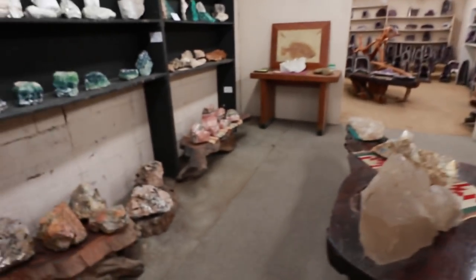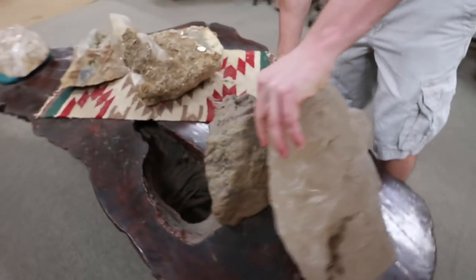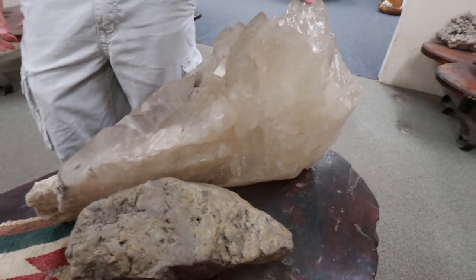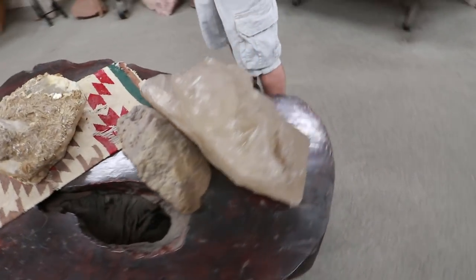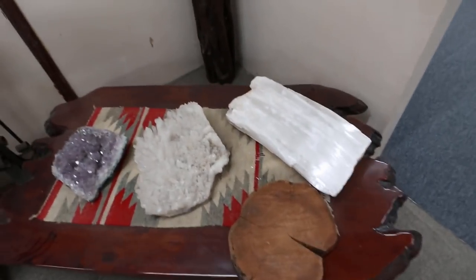Wow. Look at this thing. It's a monster. Holy crap. Yeah. Wow. Look at that quartz, man. Jeez. Hey, I'm gonna try and buy that. I don't know if they'll let me buy it, but yeah, I'll try.